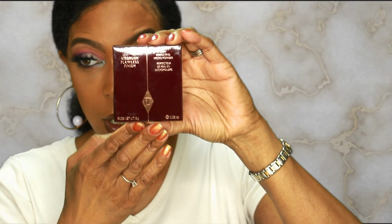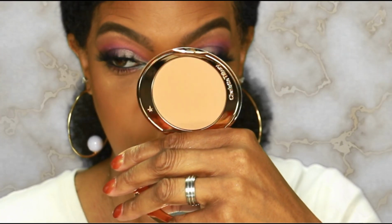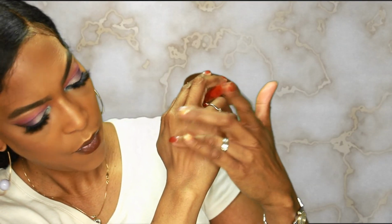I also picked up from Charlotte Tilbury the Skin Perfecting Micro Powder. This is an airbrush flawless finishing powder. So this is what this packaging looks like. And this powder only came in 3 shades, I believe, and this is the darkest shade that's available in this powder. And I'm going to place this right over the same area where I have applied the foundation and the Flawless filter product from Charlotte Tilbury.